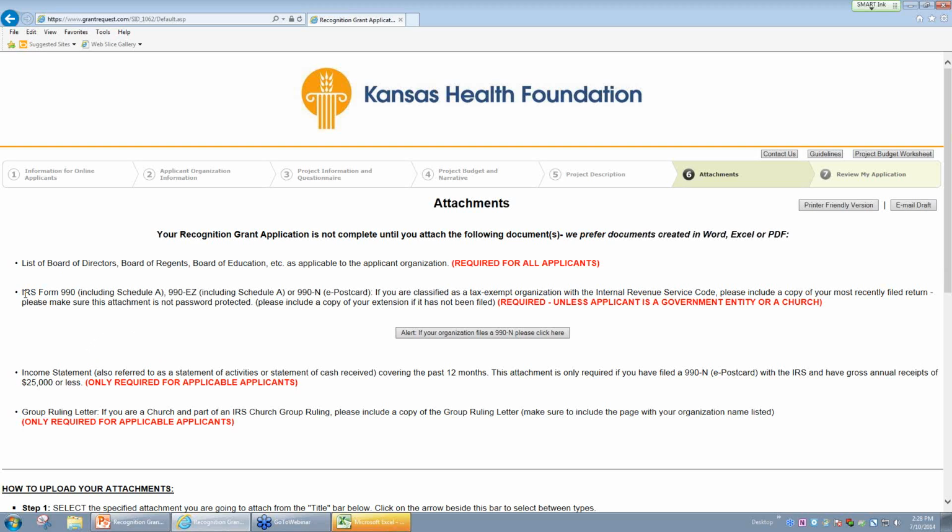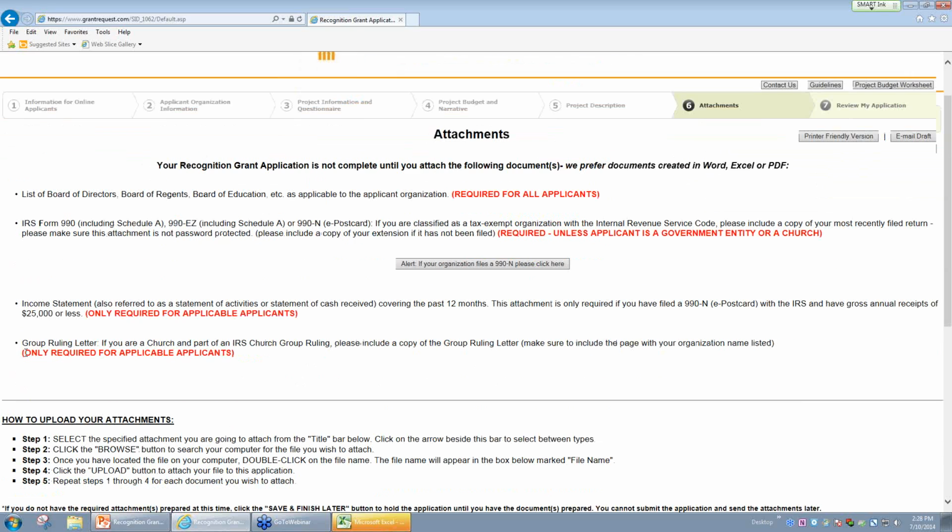Then we'll need you to upload your IRS Form 990, depending on what type of organization you are. So if you're a government entity or a church, you will not need to upload this document. Next, we'll need you to upload an income statement, and that's only if your organization has annual gross receipts of $25,000 or less.